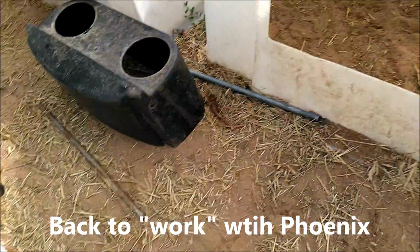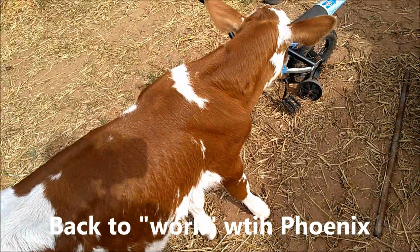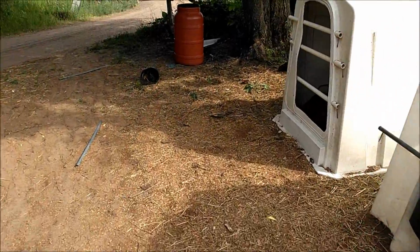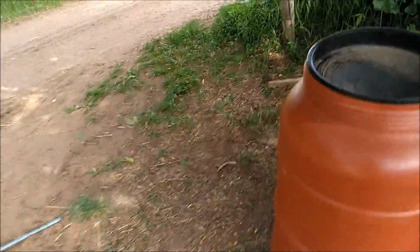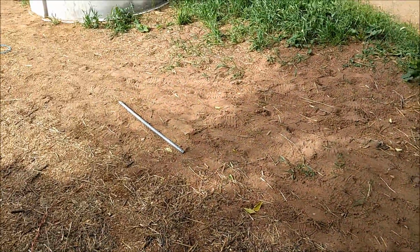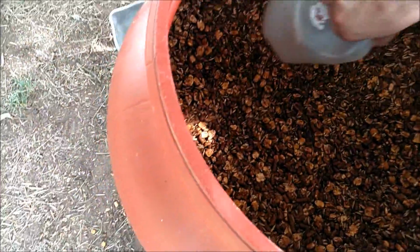Get Phoenix some grain. Yeah, you need some grain. We try to keep this organized, but those pipes are just like a magnet to Joshua to play with. Calf feed.